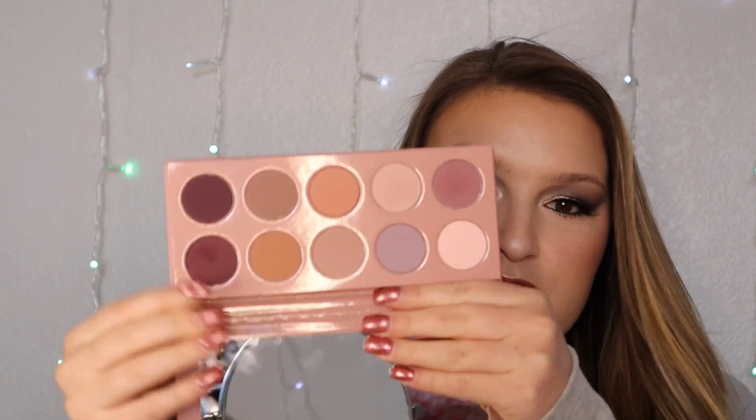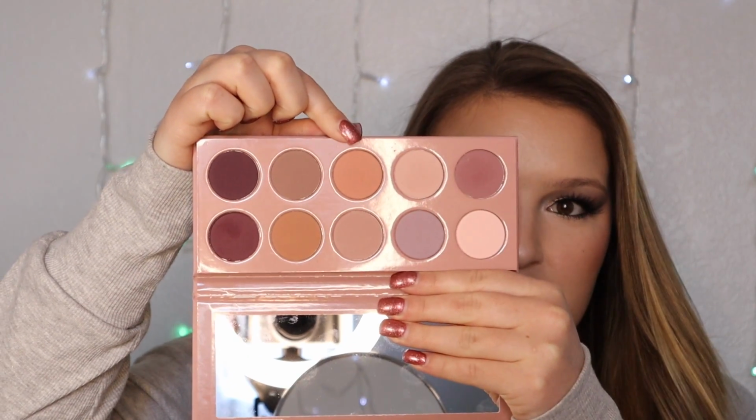I did the KKW Beauty Matte Mauve palette. I absolutely love this palette. This one was such a good addition to my collection. Especially this middle shade here. This shade is called Dewdrop. It is like the best one and done eyeshadow look. If you haven't seen my spring look yet, I used this palette and I used that color. So go check that one out.